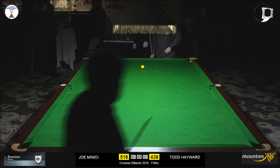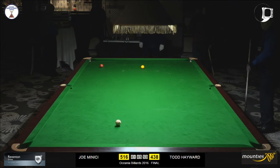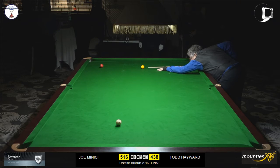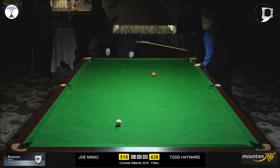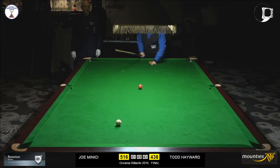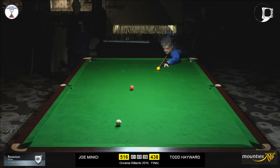This is not good for Todd. He's just lost the lead. He's now 80 behind, and he's left. But that's not a foul, is it? Well, no, that's a miss. The balls are just 2 points to the opponent, and he can play from where the balls are. But he doesn't have the option of re-spotting them, does he? No. It's just what used to be.